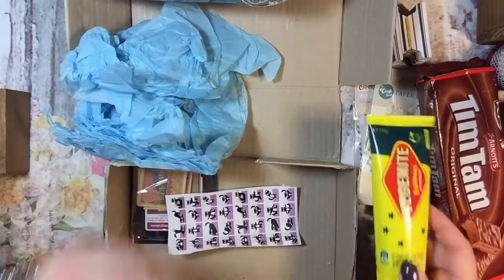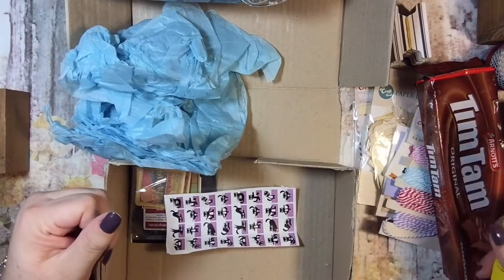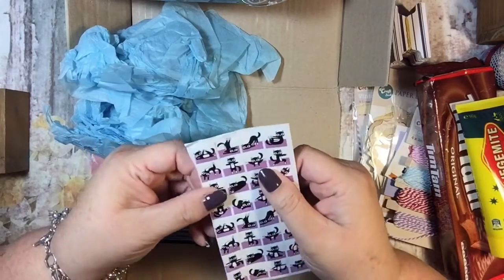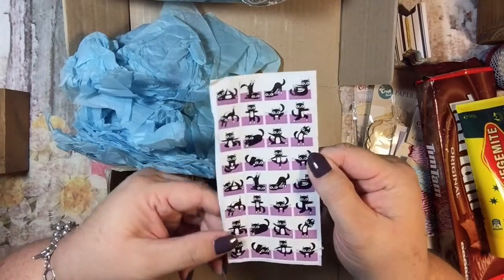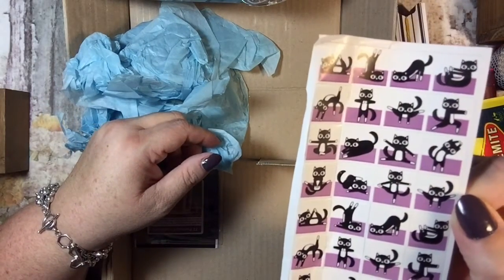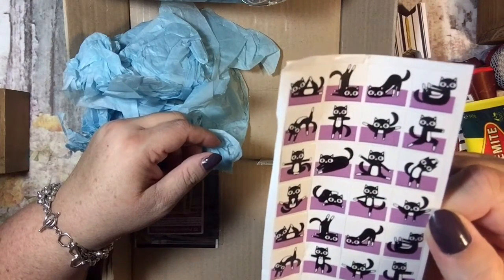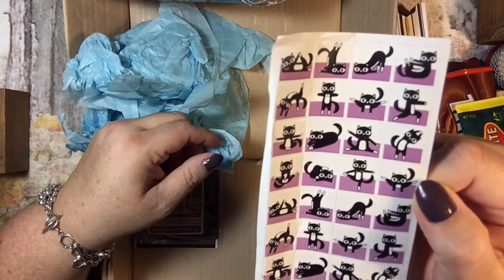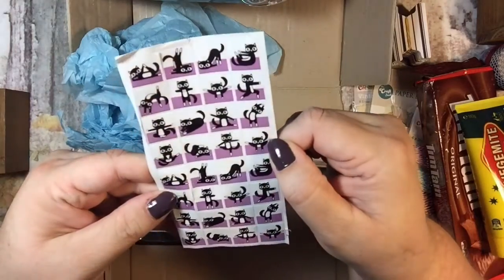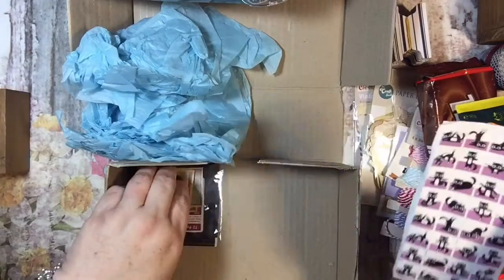I'm not so sure about these. So maybe what I'll do is try these on the same day. We can try this first and then this, or maybe this first. We'll figure it out. And then look at these cute little kitty cat stickers that do exactly look like my kitties. My kitties exercise like that for sure. That is hilarious. Look at that one dancing. Oh, they're great. The ones of them sleeping would be the ones of my cat.